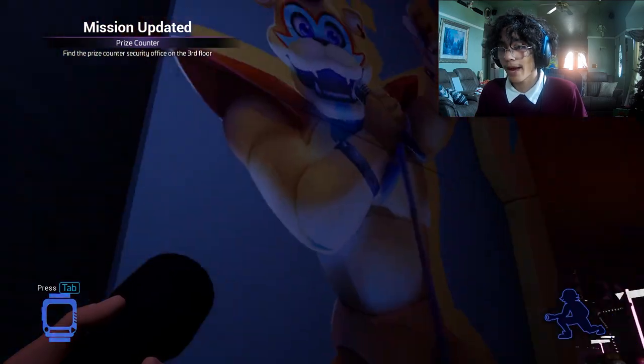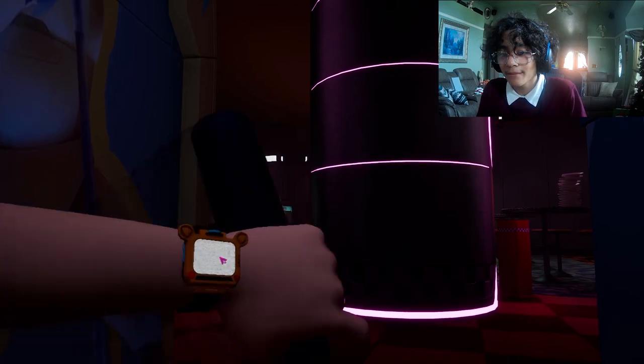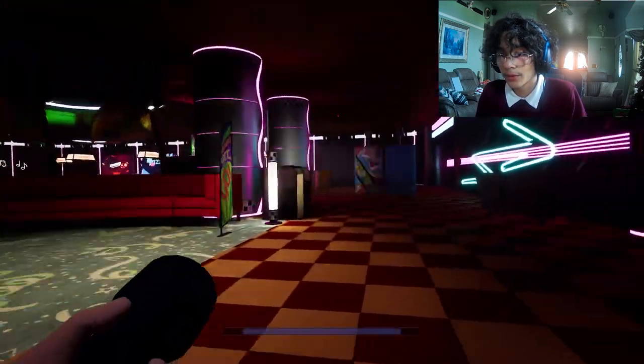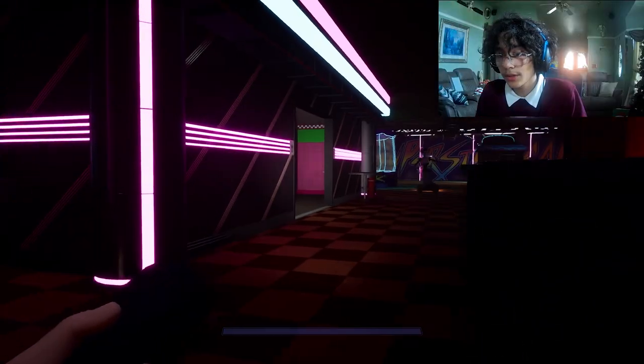Freddy! I'm hiding behind two arcade machines. There is no lock symbol, Freddy. Alright. Frick, my game is lagging. Run. Watch out. Is there a security guard in there?